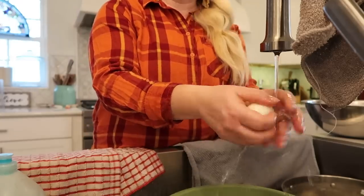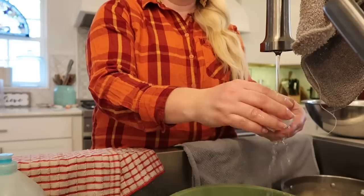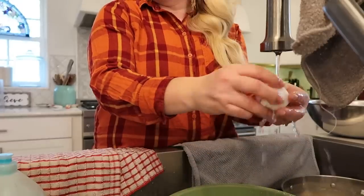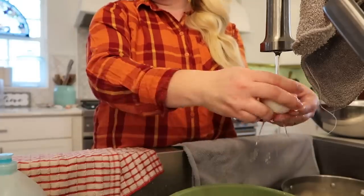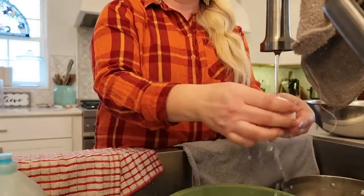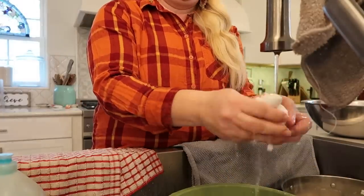Now I know myself I usually eat 2. Many of my family members will eat 2, some will eat 3, and so we just get them all peeled and then they're ready to go. Having hard-boiled eggs ready to go is also a great snack option. They are also fantastic on salads, and like I said, we've had a lot of egg salad here lately.